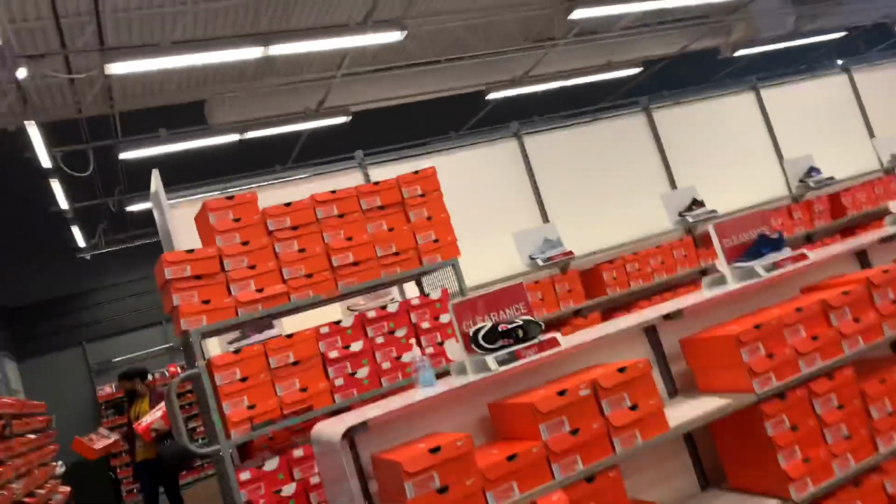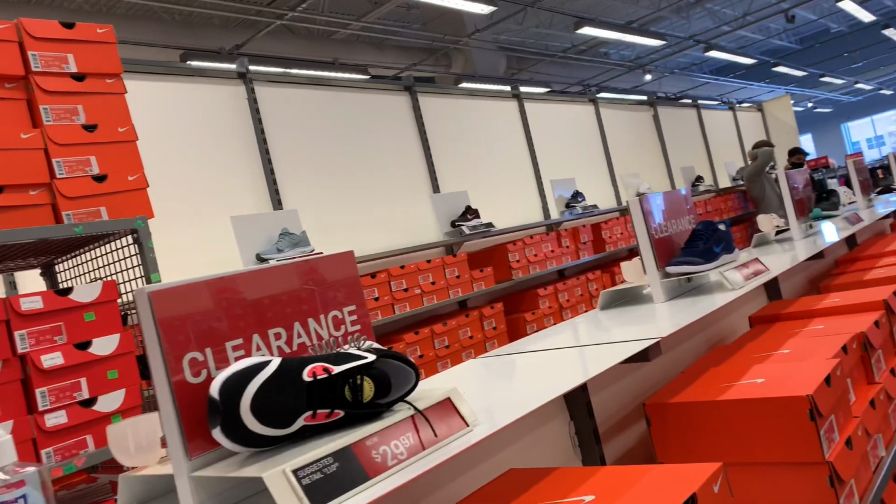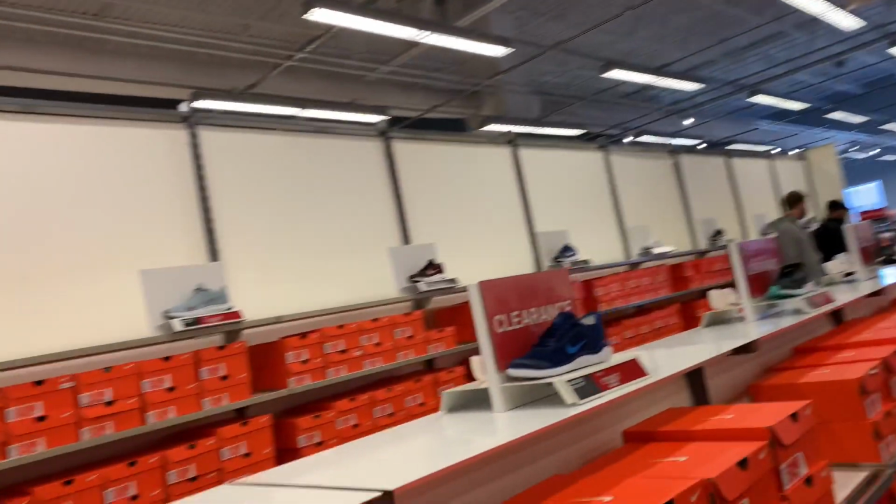Alright, let's check out the women's section. There's a bunch up here, $29.97. Yeah, yep. If these have a sale for tomorrow, they are not bad.